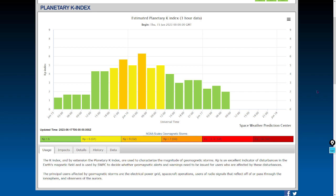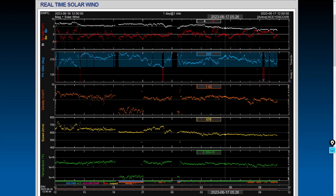Here's an average of Earth's geomagnetism, the planetary K index, currently at 2. KP2 is the current situation. It's geomagnetically calm conditions because of a high-speed but very diffuse solar wind. So there's the last day in terms of solar wind. And, yeah, very high-speed solar wind, but very low density indeed.